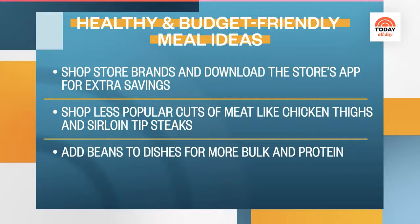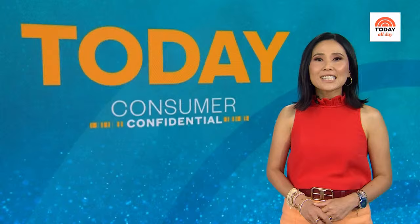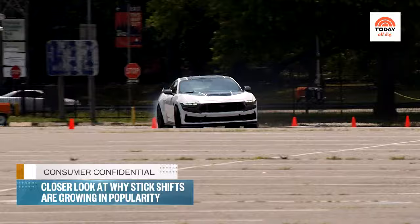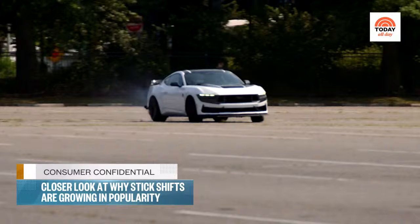Now, let's switch gears to the recent growth in popularity of stick shifts. I hadn't driven a stick in nearly 20 years, so we found the best instructor to rev up my skills, a NASCAR champion. Drift, slide, side to side. But before we get into my skills behind the wheel, let's revisit that time in 2019.